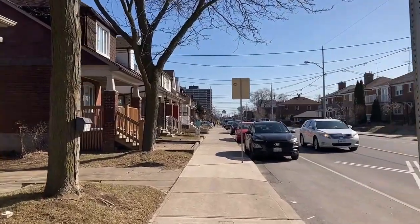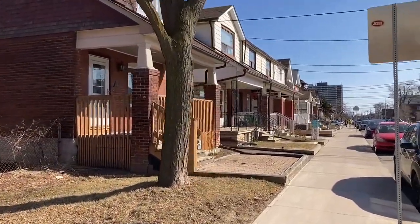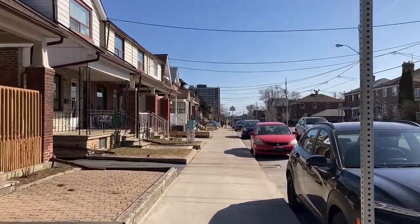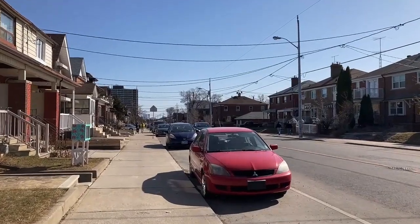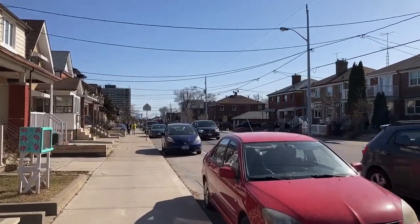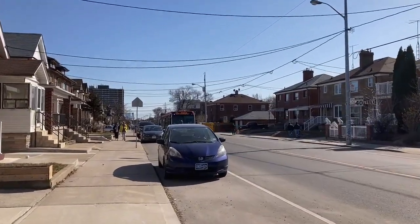I think I have a little more ways to go, but I can see the lights. That's St. Clair Avenue West, where I'll be ending this video. I've been recording for 60 minutes, and I can't believe it's not taking me long to get down there. And there's another bus.